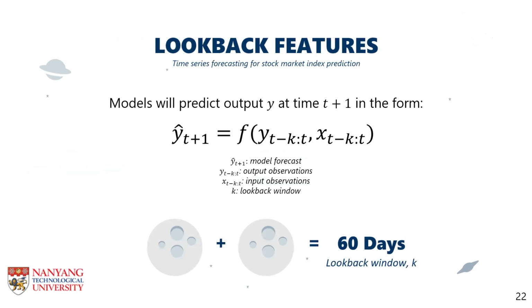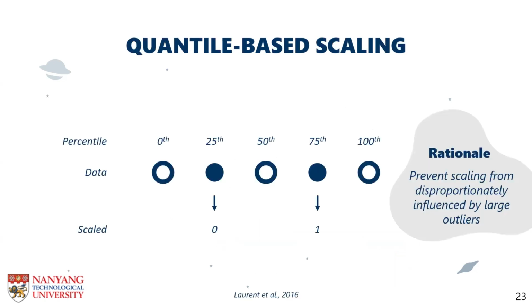As far as our so-called look-back is concerned, we take into account 60 days' worth of data to predict the opening price of the NYA, the next day's New York Stock Exchange. So it's a total of a 60-day look-back window, which is equivalent to 3 months, because if we take 1 month, it's just 20 days of data, which is too short for proper prediction.